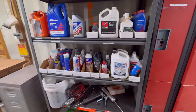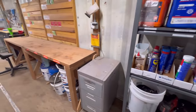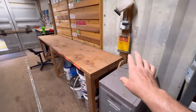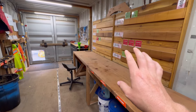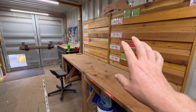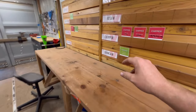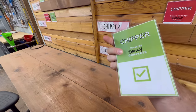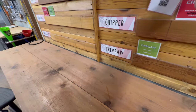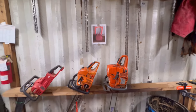So a 2-bin system for the consumable sawmill inventory for maintenance, all with Kanbans, with Andon right beside it. Kamishibai board for the maintenance. So we've created our own maintenance log. We're getting it out of the manual up on this board so we can do, let's say for the chipper, check oil daily. There's the QR code on how to do it and if it's been completed or not. And then our chainsaws, wherever you ask the question, the answer should be.